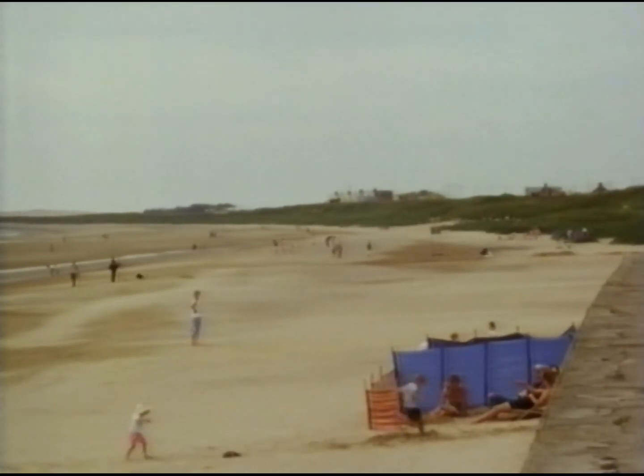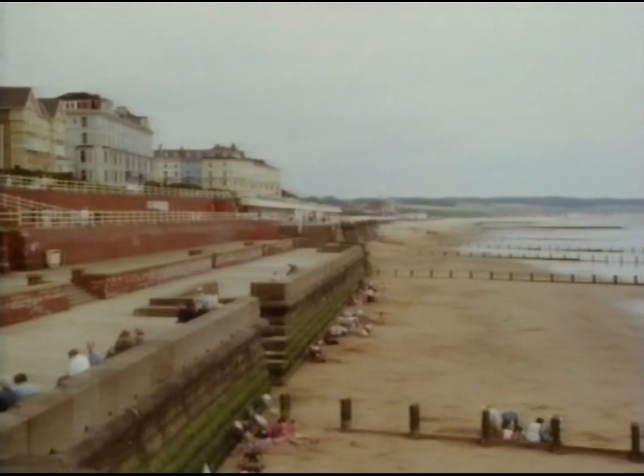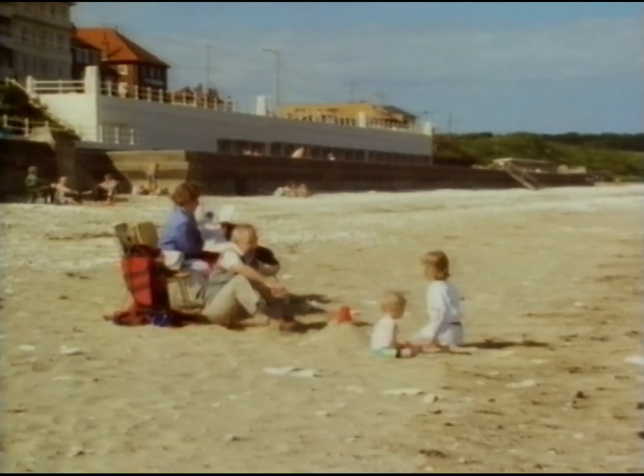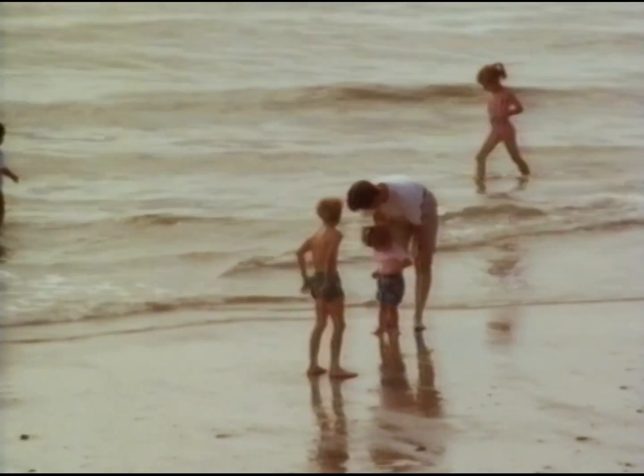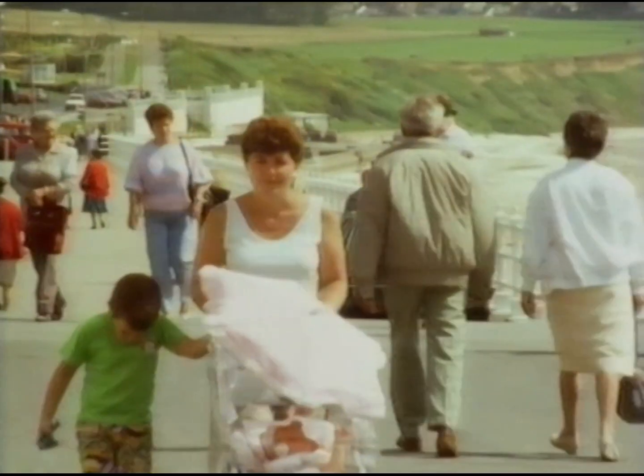South Beach has golden sand and stretches for 5 miles. North Beach is shorter and a mixture of sand and pebbles. Both beaches are kept clean with very little litter. The resort is in a wide bay and the sea is often calm and ideal for children.